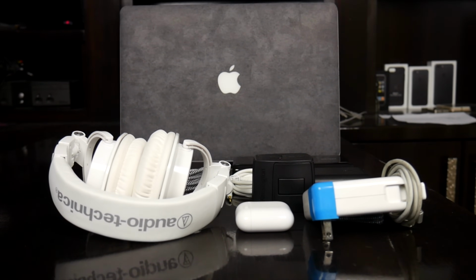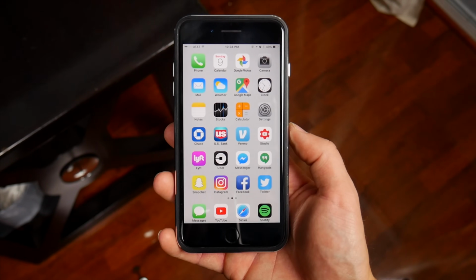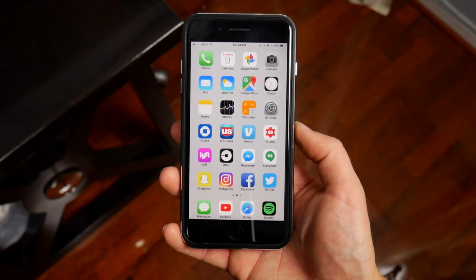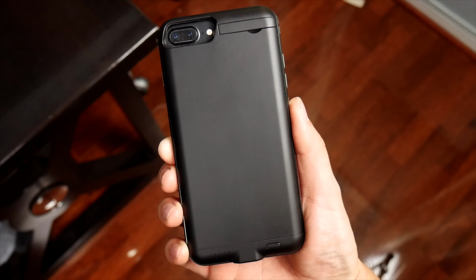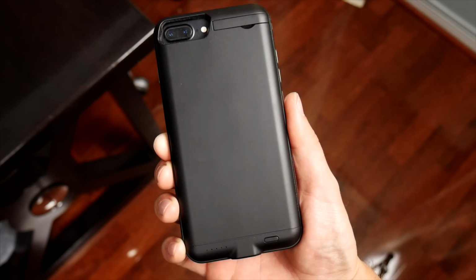So enough talking, let's get right into it with the first item on the list. I use and review a lot of different smartphones throughout the year, but my main choice and daily driver right now is the iPhone 7 Plus. The battery life is okay for most of my needs, but when I travel, it's always great to have a little extra juice, which is why I rock a battery case.